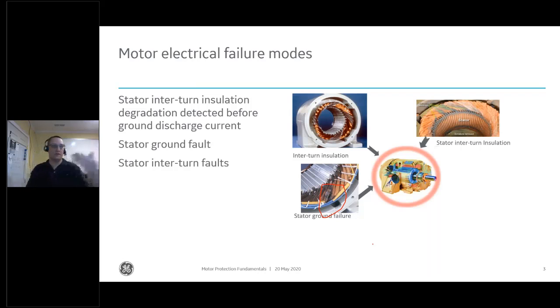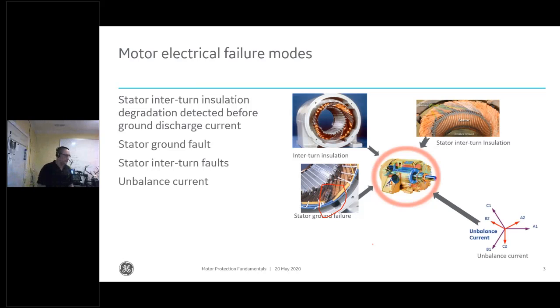Stator inner turn fault, right? So we could have faults. Again, this is stator insulation failure, and we could have these faults between the turns. We could have unbalanced current. Now, this unbalanced current may be caused by these turn-to-turn faults, stator ground fault, or it could be caused by power system conditions. That unbalanced current can be a problem for us and can cause the motor to fail.